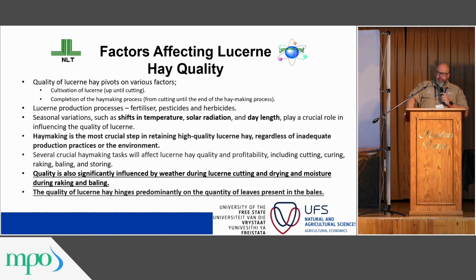Just one more thing on this slide: we get a number of disputes within the industry on quality differences, and there were relatively few cases, few to none, where the problem was with the calibration and with the instrument. The main problem was that the sampling protocol was not followed correctly.